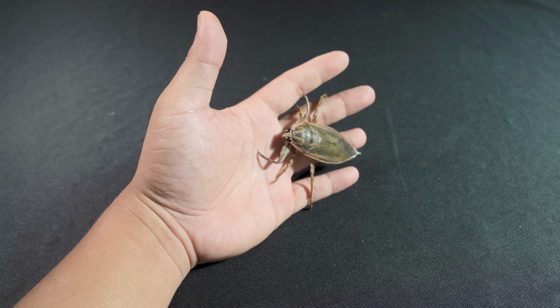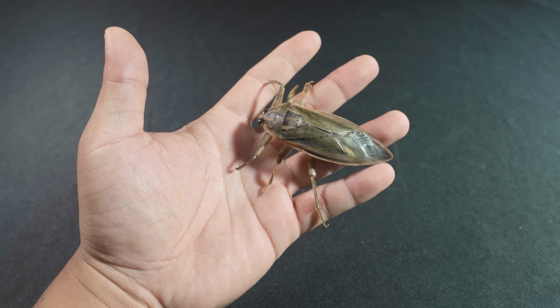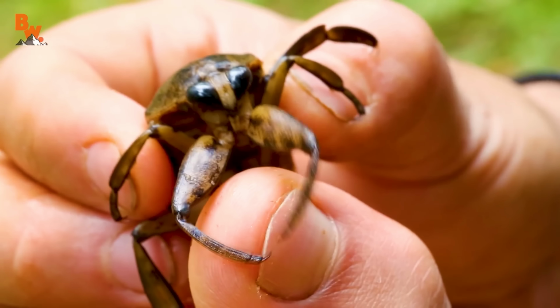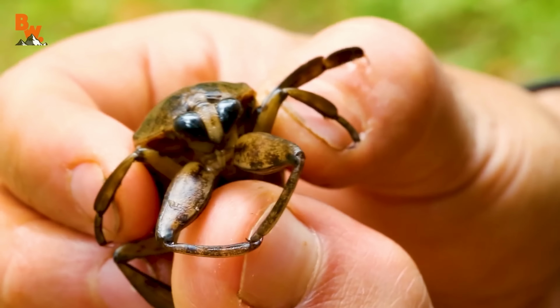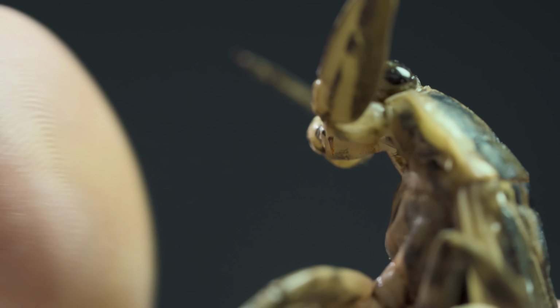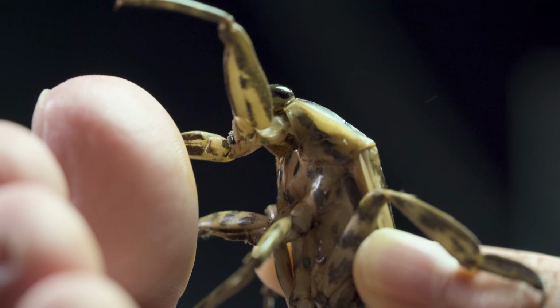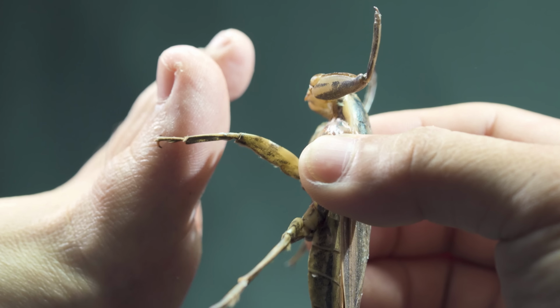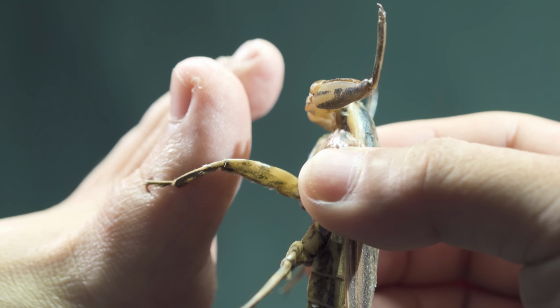So what if I let it crawl on my hand? Would it recognize I'm not prey? I just put it on and I'm really scared. Or should I try sticking out a toe to test it, just like Coyote Peterson did? Honestly, I'm really scared of that stinger. It's a small but extremely dangerous weapon, injecting powerful enzymes that paralyze and dissolve from the inside.